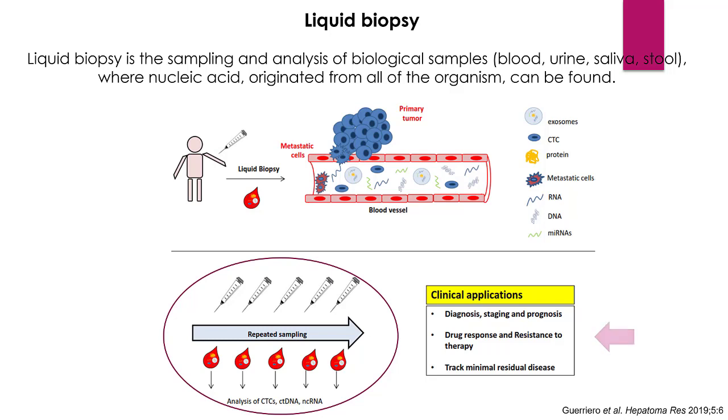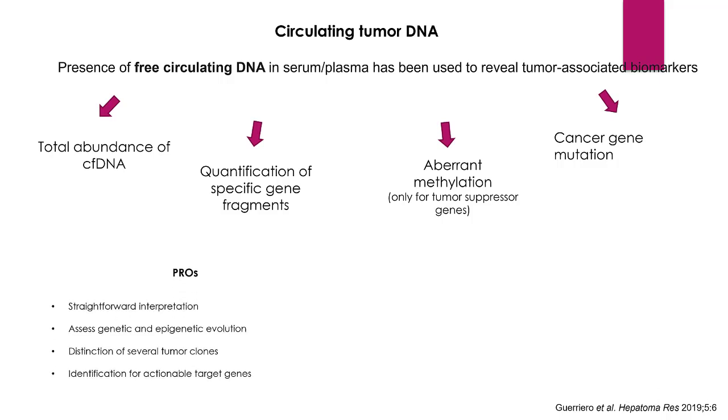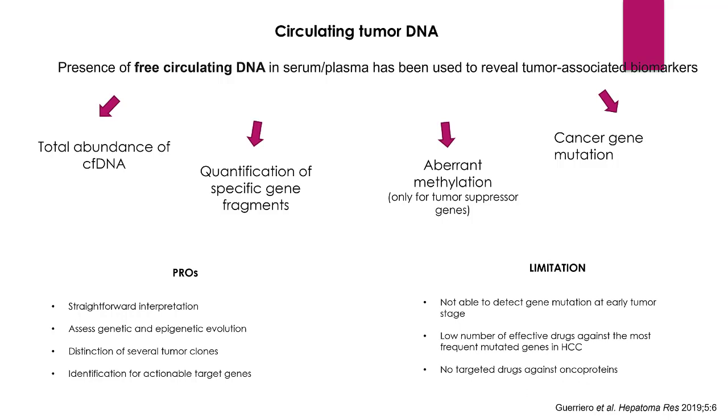Up to now, liquid biopsy has several clinical applications, from the diagnosis to the prognosis, to the drug response and resistance to therapy evaluation, and to the tracking of the minimal residual disease. Circulating tumor DNA has been used to reveal tumor-associated biomarkers. In particular, circulating tumor DNA gives straightforward information about the presence of the tumor. However, this analysis is not able to detect circulating tumor DNA at the earliest tumor phase. And albeit this limitation, very promising and exciting results are emerging.